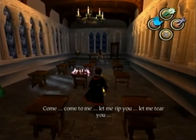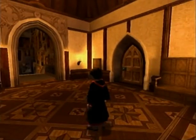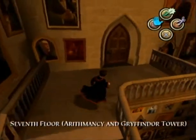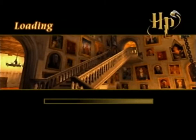Okay, I took a wrong turn somewhere, but I got a wizard card out of it. Which floor am I on? Yeah, I accidentally got off on the 6th floor somehow. I don't know how I made that mistake, but I got a free wizard card out of it, so I'm not complaining about it.